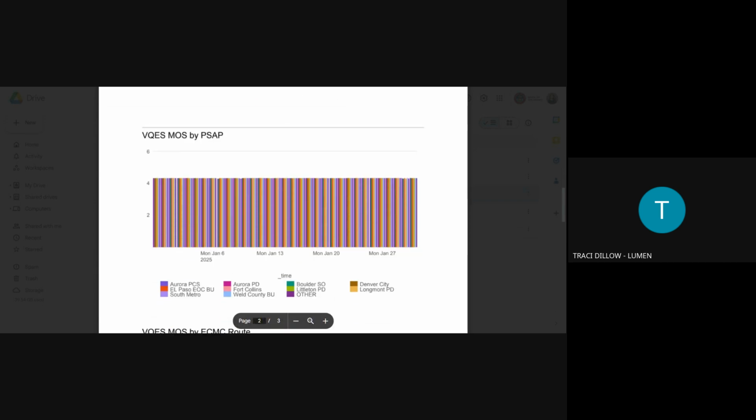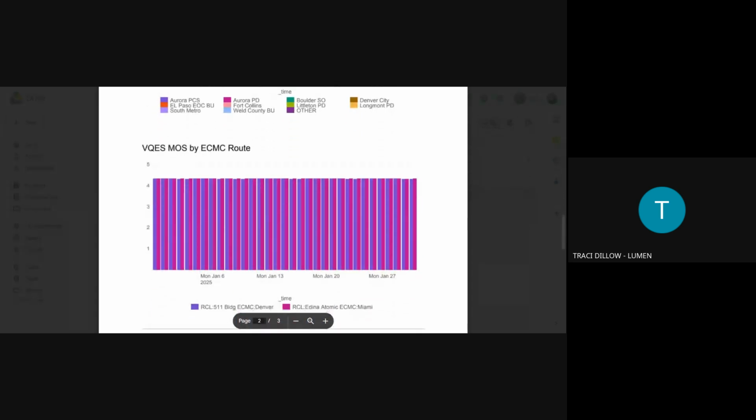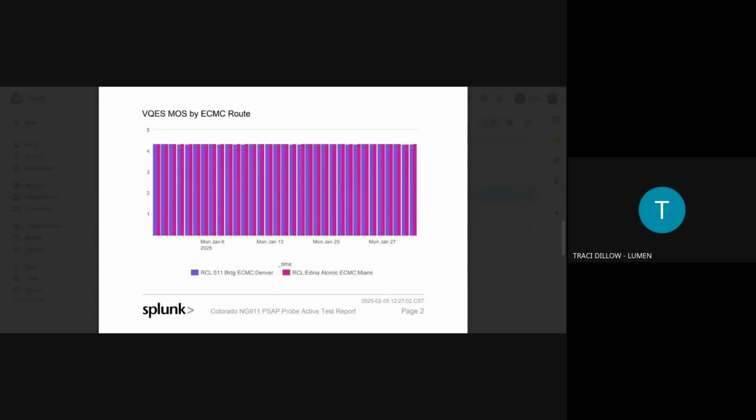The next one, we go by PSAP. This is our voice quality. As a reminder, a 1 or a 2 is bad. We like to see everything above the 4, which all of them are right at or just above 4 for the month on here. Again, that keeps us within the requirements of the tariff. The next one is by the ECMC route, so we're showing both Denver and Miami. Again, per the tariff, this number needs to be 4 or higher, and across the board for the month, that is where we hit.